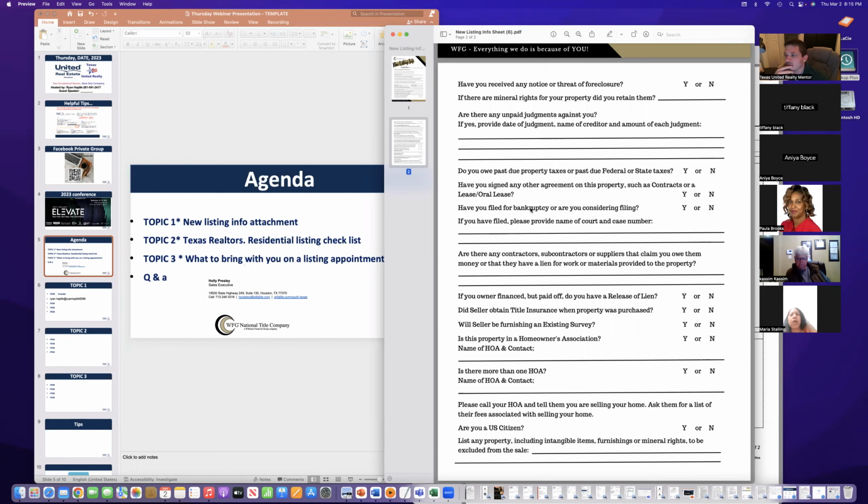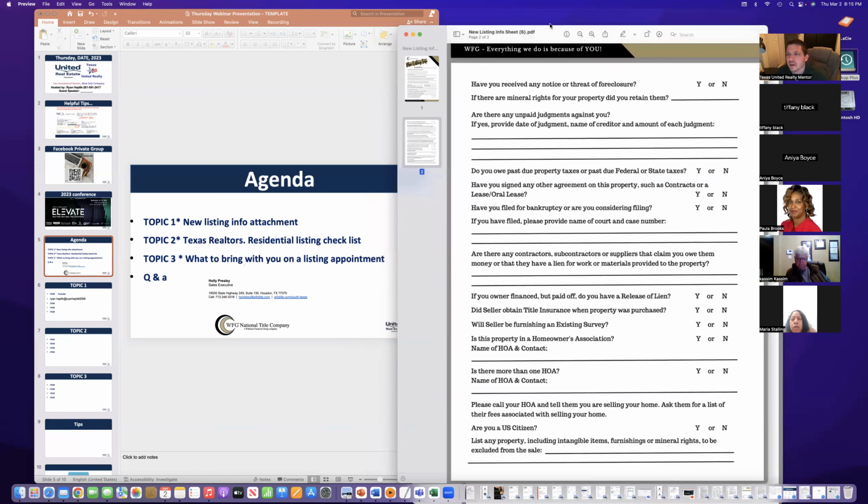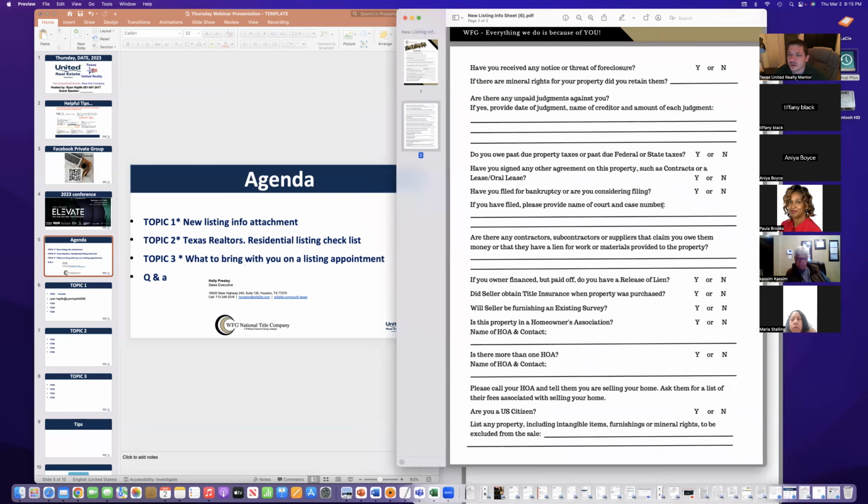Contractors, if you owe contractors money, then there could be a lien on the property. The title company will pull what's called a title commitment and check that, but they're asking these questions up front so they get all the information they can. Bankruptcy, of course, they need to know that. I haven't really dealt with bankruptcy, so I don't know a whole lot about that. I know it could affect transitioning or selling your property.